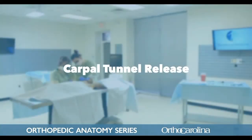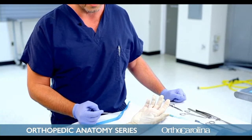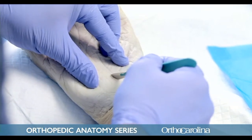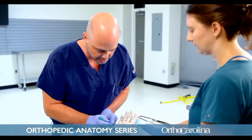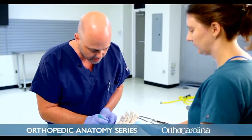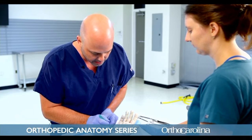Carpal tunnel syndrome is when the nerve becomes compressed in this space. The operation to release the nerve is called a carpal tunnel release. So typically, for an open carpal tunnel release, we will make an incision in the palm, in the proximal portion. The palmar fascia is divided. The transverse carpal ligament is right there. And we will go ahead and divide that.